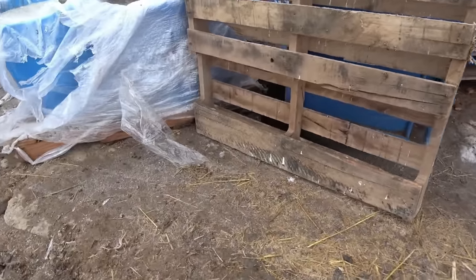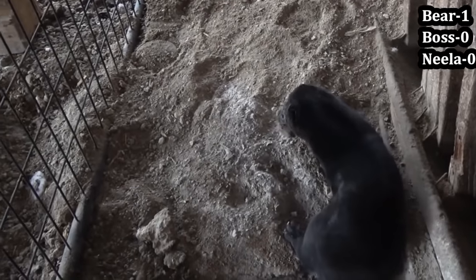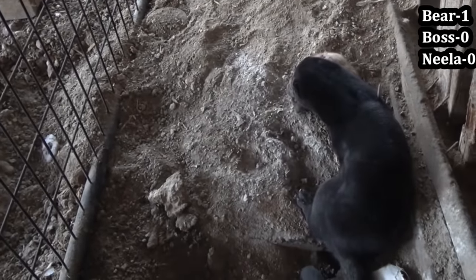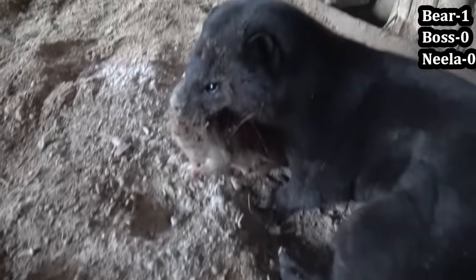Bear's chasing him. Bear's chasing him? Yeah, he's chasing a rat. Bear's the one. Bear, get it! Oh, good. He's killing him above ground. Good job. Yeah, he chased it down. It was awesome. So keep pumping away. It's moving a whole bunch of them this way.